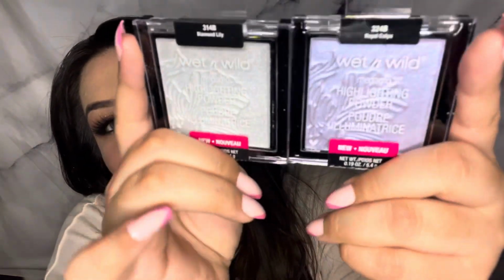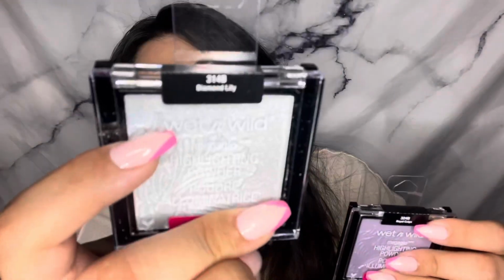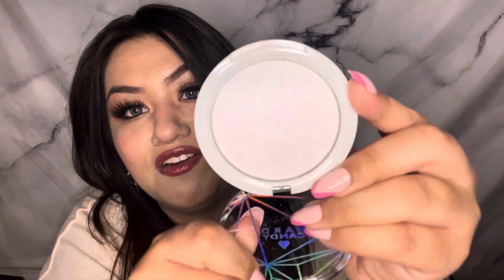Next, I'm gonna show you guys some crazy cute highlighters that I found. I found the Mega Glow highlighters by Wet n Wild. Look at how pretty. So this one is in the color Royal Calyx, and this one is in the color Diamond Lily. The last highlighter that I got is by Hard Candy, the Iridescent Pearl highlighter. This is what the highlighter looks like. I'm going to give it a nice swatch here on my wrist. You see that? That's one swatch.